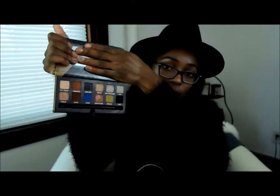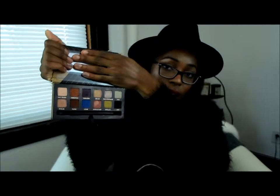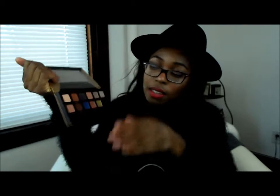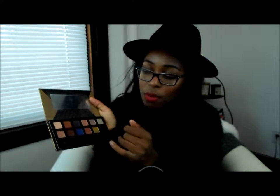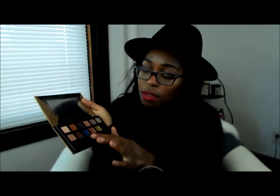So this is what the palette looks like. I'm sure you've seen it a lot on YouTube already. So that's that. And so my favorite colors, if you can't tell, the ones I've used, are Fudge and Morocco. I love that. I like Heirloom too a little bit. And the black is actually really good, matte black. I haven't used the blue yet.